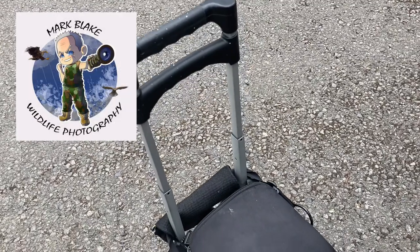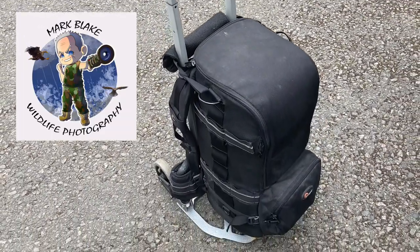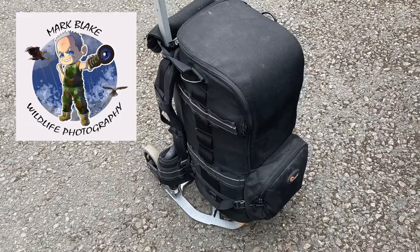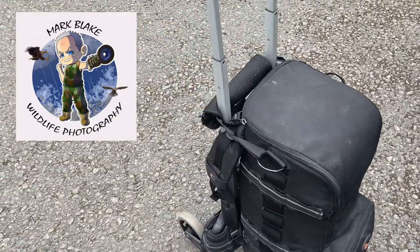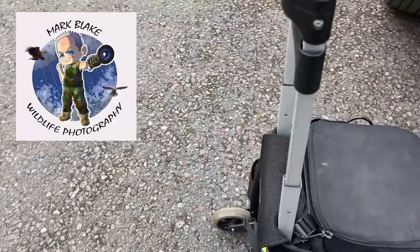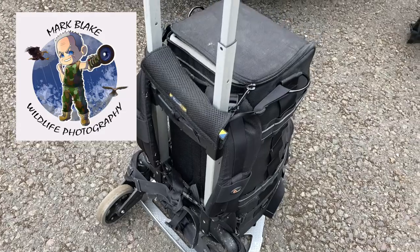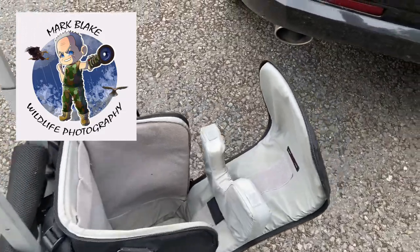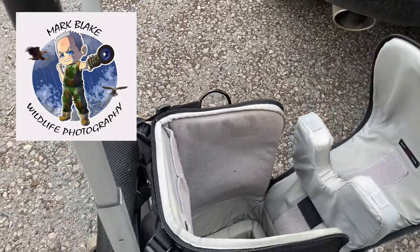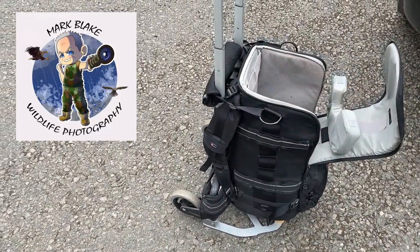So what it is, it's actually a luggage trolley, a bit like a sack trolley, but this one actually folds up. I've got two of these camera bags, so what I've done is I've fixed it to this trolley, so it's a bit of a permanent feature, and I'm going to slot my 600mm lens into the bag so I can pull that along.